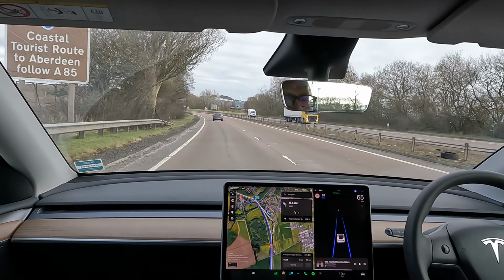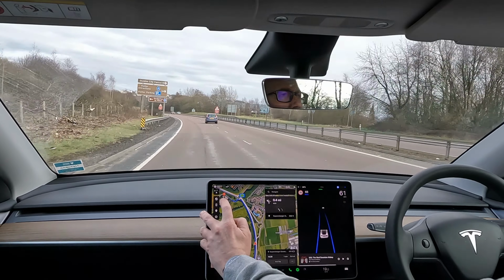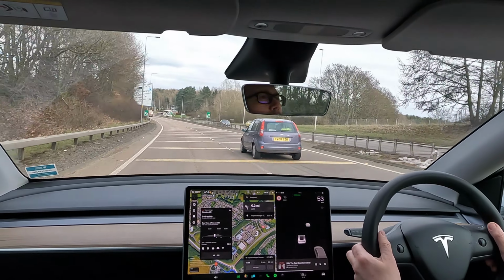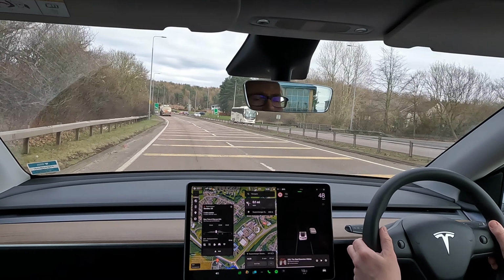Coming up on the Dundee Supercharger, the little icon on the map is showing me that there are 5 stalls available, and having checked, yes, 5 of the 8. Now this is a V2 supercharger because it's got a maximum charge speed of 150 kilowatts. So what we're looking for when we get in there is a non-paired stall.